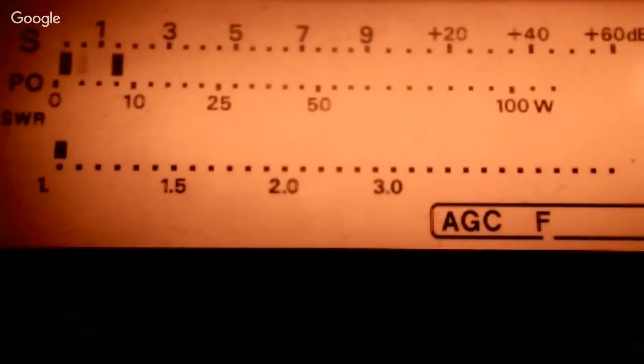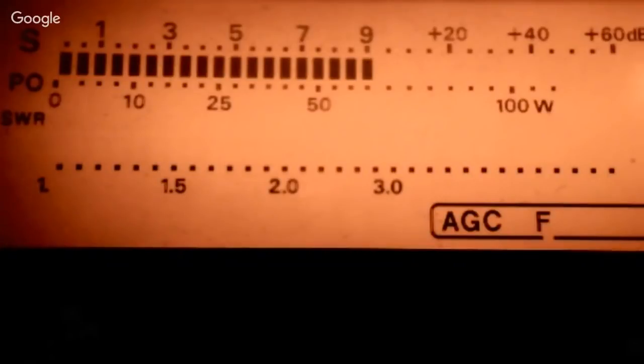Shortwave listener 47. Okay. Well, I think this is working, yes? You are working, over. Oh, thank God. Yeah, the magic eye is winking and blinking.